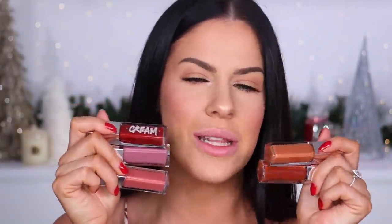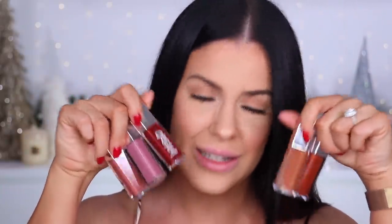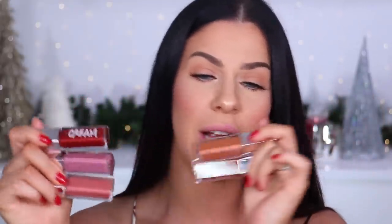They come in 5 shades, like I said. I feel like I can say with confidence that they will extend this shade range depending on how popular these are, how well received these are. They honestly look amazing. I love the shades. We've got some pinks, we've got a red, and then we've got more nude, terracotta colors.